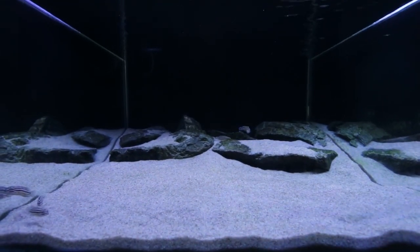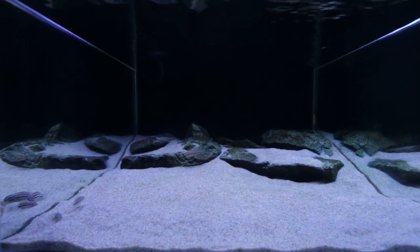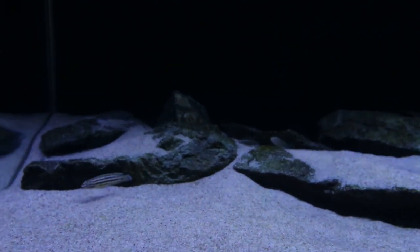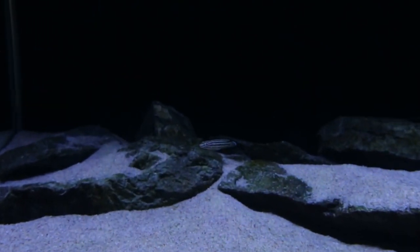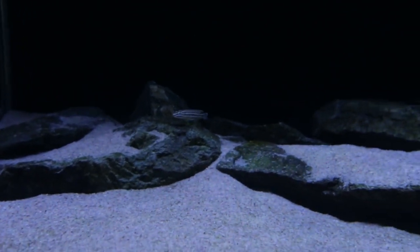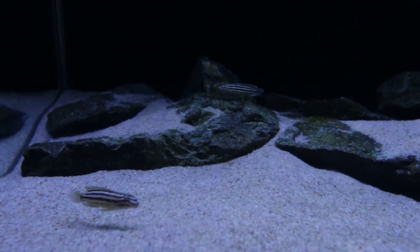So guys, the next tank that had fry while I was away is the fish in this tank. And these are my Julidochromis Regani, the dominant pair that are in this tank. It's the second time I've noticed that they've spawned. And the most fry I've seen so far from this small pair is 3. So the first time I noticed that they'd spawned, I only noticed 1 fry. However, this time there's 3.